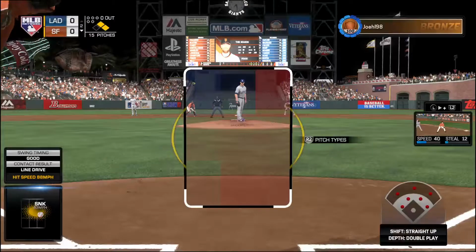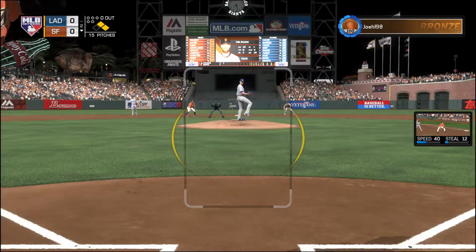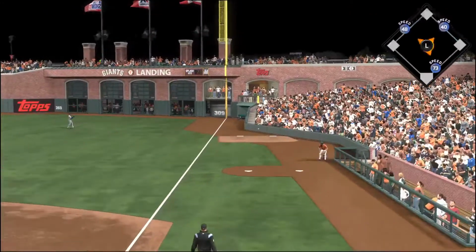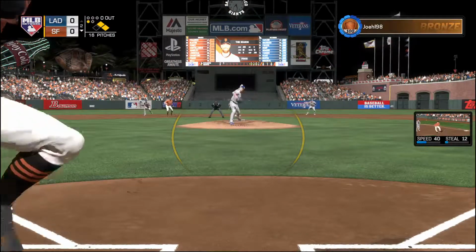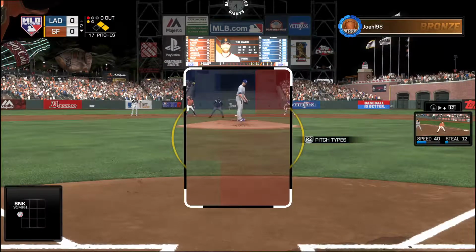So stepping in, Hunter Pence. He's got that average way up into the .330s to begin the day. And this is hit hard to the right side. Foul. And no offer that time from Pence as it evens the count at 1-1.